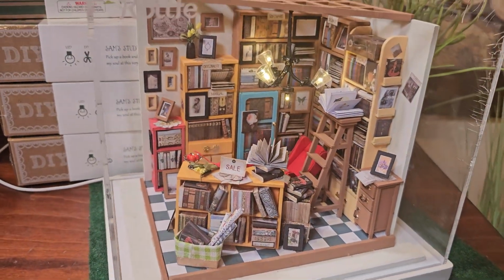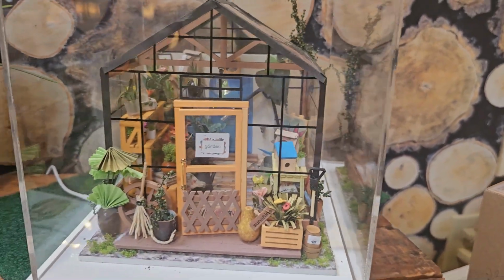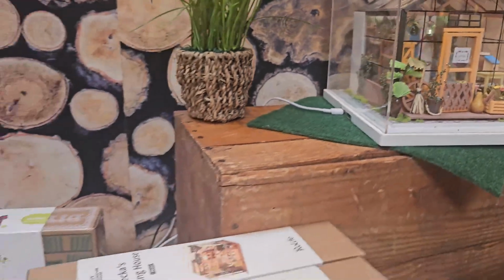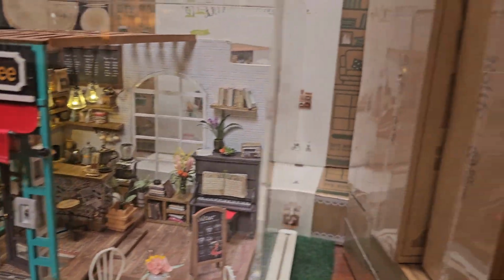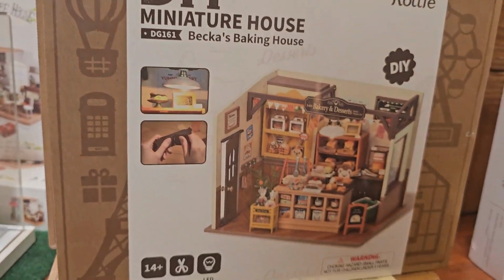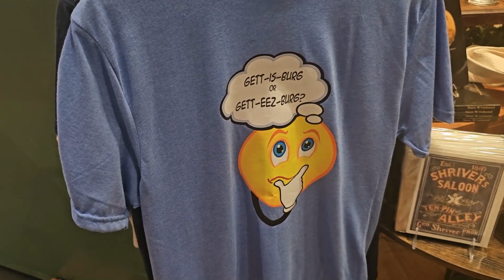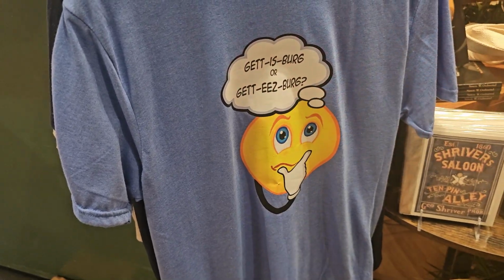Look at that little thing. Or you have a greenhouse. Or what Mom would like, a little coffee house or a bakery house. That's cool. That's the question we all pondered. Is it Gettysburg or Gettysburg? Gettysburg. I gotta think about that one.